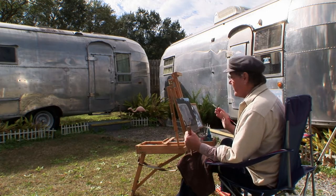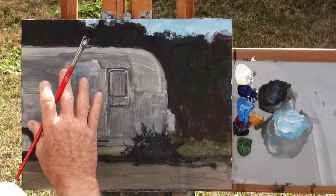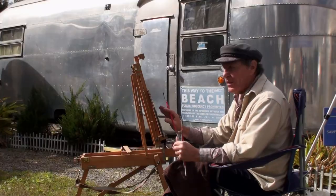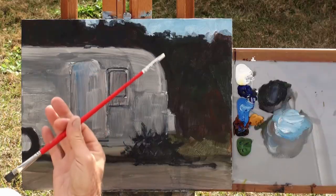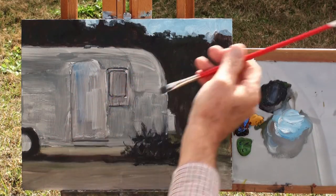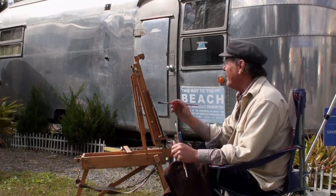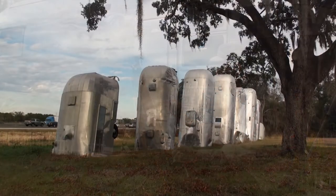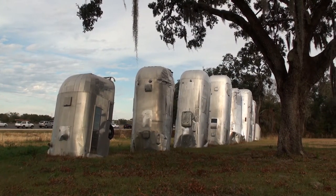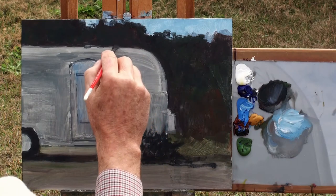Well, even though the sun has come out now, I'm actually surprised at how little the colors and the values of the Airstream have changed, and that's because I'm really looking into the light. So this side of that has not been affected so much. This trailer over here to the right has changed quite a bit because the sunlight is hitting it. But I've been saved somewhat from a lot of changes right off the bat because everything is backlit here that I'm painting.